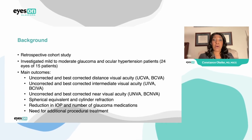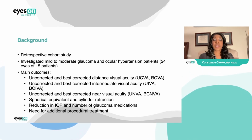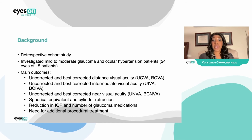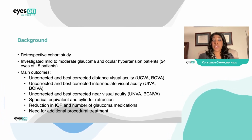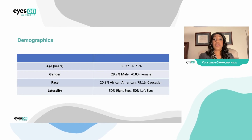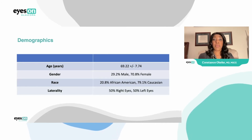And we were looking at main outcome measures of uncorrected and best corrected visual acuity at distance, intermediate, and near. And then we also looked at the spherical equivalent, the cylinder refraction at 1 year mark, and then also looking at the reduction in eye pressure and number of glaucoma medications for patients who had a MIGS procedure done at the same time, and then whether or not there was any need for additional procedural treatment. The mean age was 69.22 years. The gender was mainly females at 70.8%. The race was a mix of 79% Caucasians and near 21% African Americans. The laterality was about equal in both eyes to right and left.